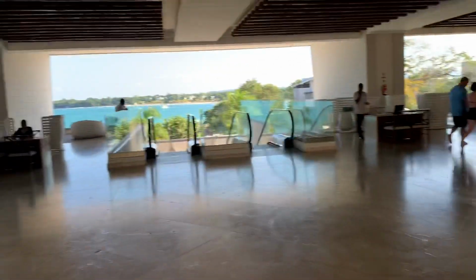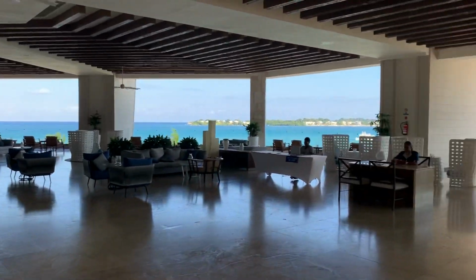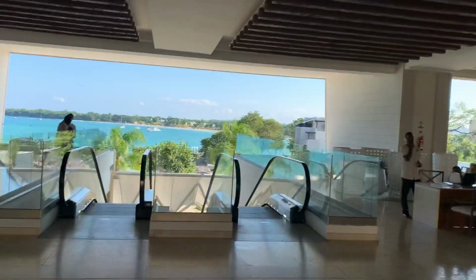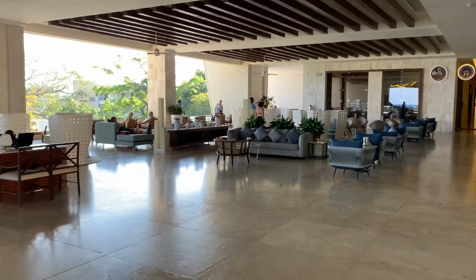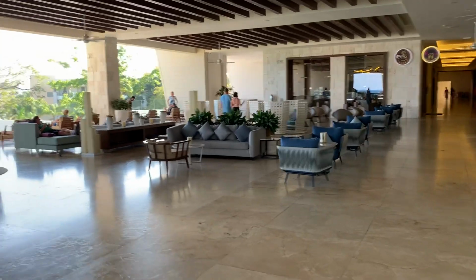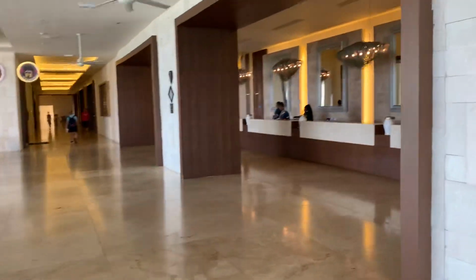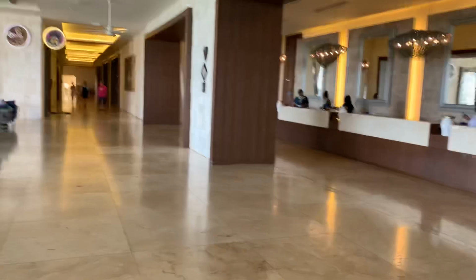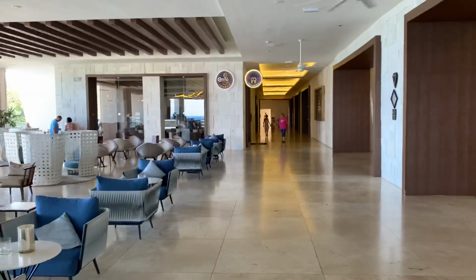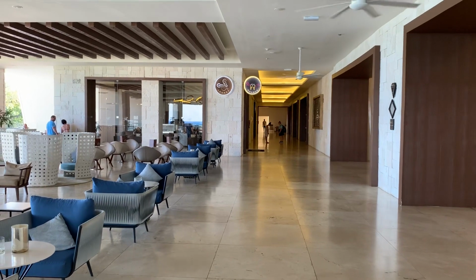But yeah, so this is the main lobby. You walk in, gorgeous view of Bloody Bay. It's got a nice place to sit in the evening because it has a nice cooler breeze and lots of comfy seats. So you come and you check in here. They give you your wristbands instead of keys, which are nice, so you don't have to walk for the keys. The gelato shop, coffee shop, good to use in the morning, is right there.